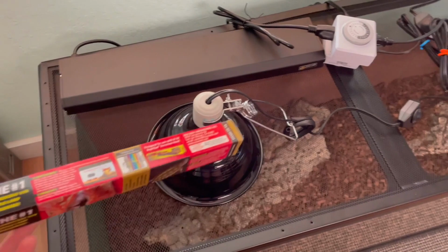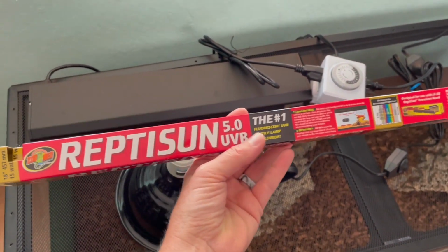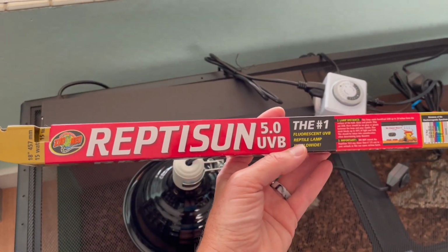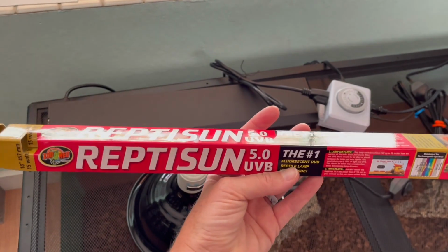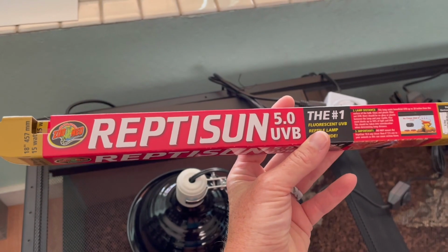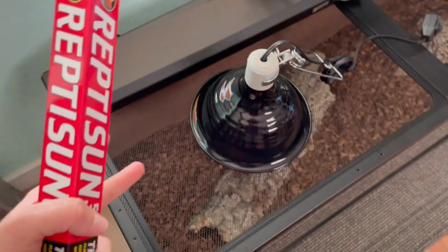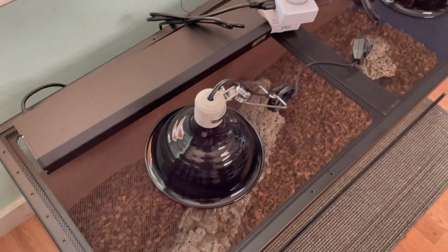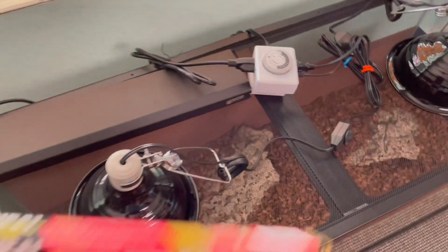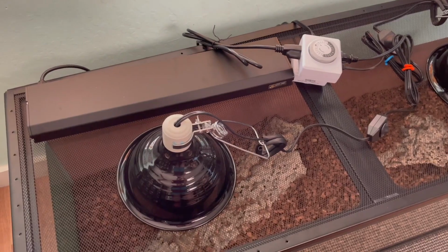All right, guys. So we made it home and I went and got a new bulb. I decided to go with the 5.0 just because this little guy doesn't need a whole lot of the UVB. So I didn't go with the 10.0. We just want to give him that little added UVB that he may or may not need. So we're going to go ahead and get this in and get it turned on. We let the temperature simmer overnight. Everything is perfect. Got all the dials set and everything. So I'm going to get this in and we're going to get a water dish in and then we're going to show you our little guy or gal.